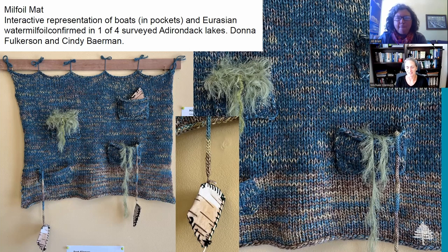Yeah. I think it lends itself well to communicating with little kids, who could take the boat out and look at it and look for the milfoil. Yeah, and that fun of, all right, we have four options here, and what are the percentage chances we're going to find this or that in one of the others?